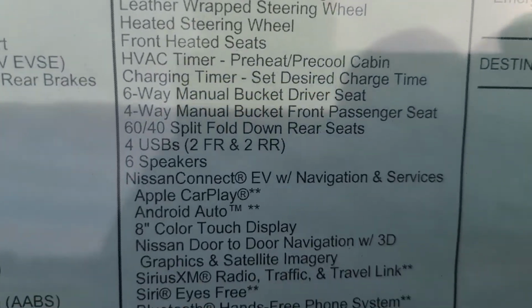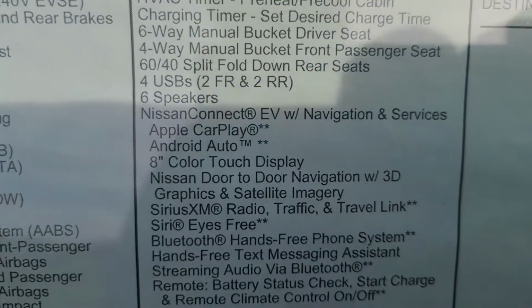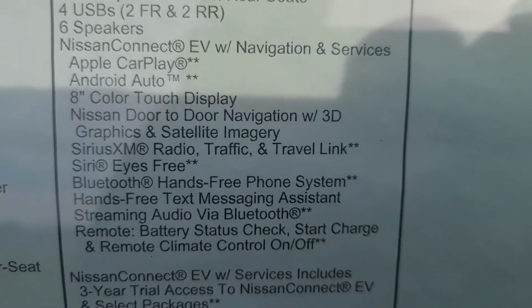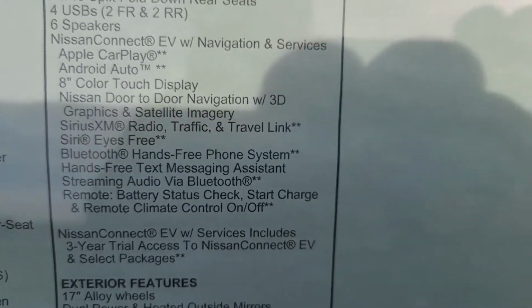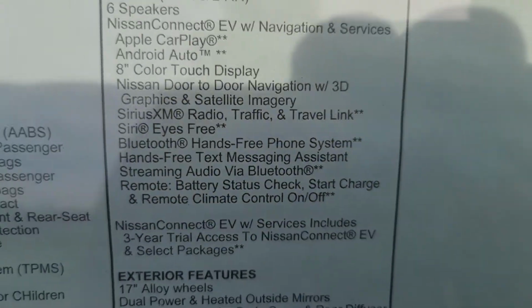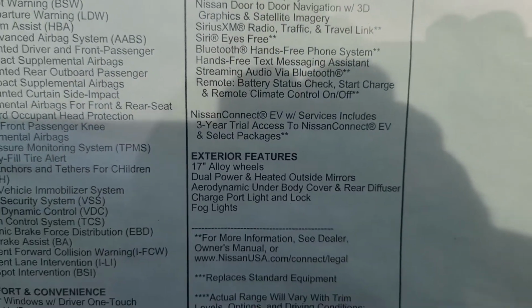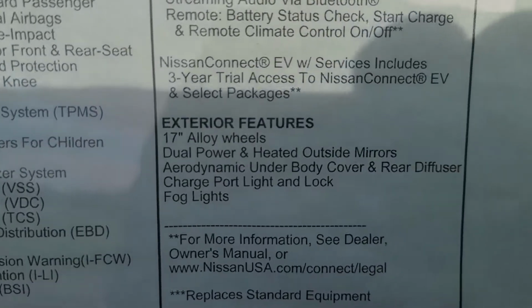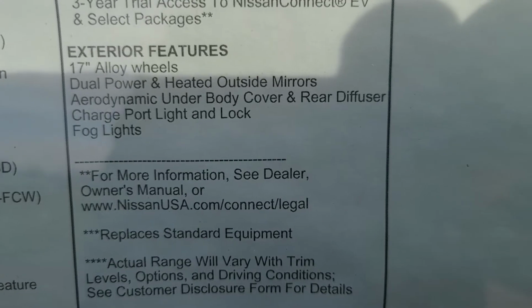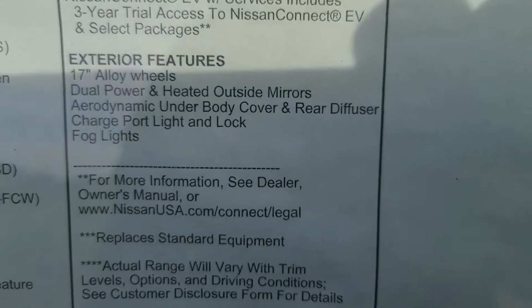Here are some other interesting things, though. It does have heated seats, but the seats are manual, which is surprising to me. 6-speaker stereo on it, not bad. Apple CarPlay, standard on most cars. 8-inch touchscreen, Siri hands-free. We got 3-year Nissan Connect, and you can set this thing to charge at different times of the day. So in case your electricity is cheaper later in the day, you can set it to charge at night or whatever. Here's a real problem with it, though. And we get fog lights too. Charge port door lock, nice. And there's your 17-inch alloys, and power mirrors that are heated.